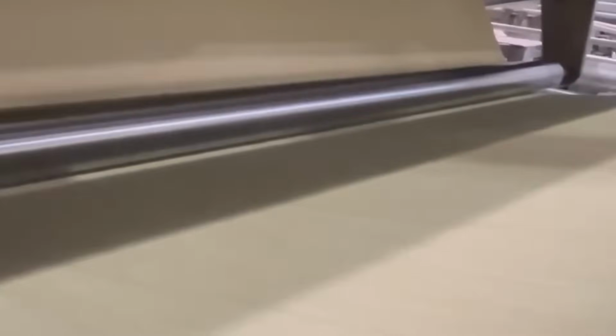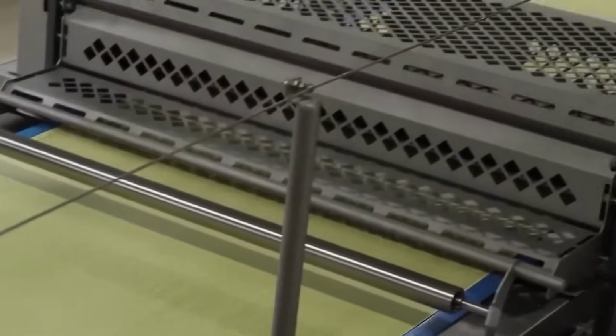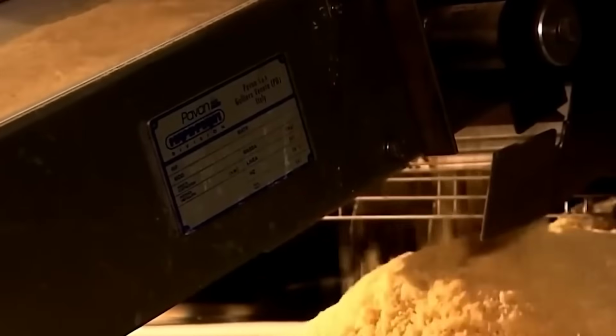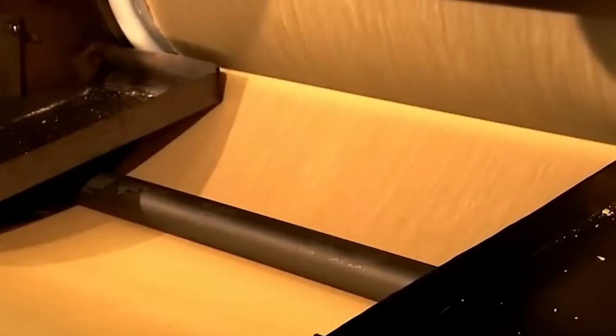However, before this can happen, the dough must be processed into thin sheets. This is accomplished using large industrial rollers, which gradually flatten the dough to an exact thickness. The thickness of the dough sheet is critical as it determines the final texture and crunch of the Pringles. If the dough is too thick, the chips will be too hard. If it is too thin, they may become fragile and brittle.